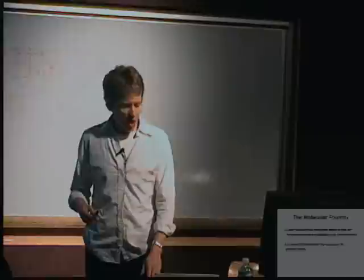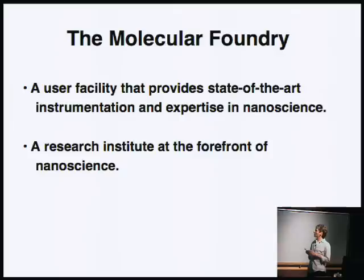On the one hand, we are a facility that provides state-of-the-art instrumentation and expertise in nanoscience for the community at large. What that means in practice is that if you want to make a nanomaterial or characterize a nanomaterial in some high-tech way that you don't have locally in your institution, or if you want to perform a theoretical analysis of nanomaterials and you don't have the expertise for that kind of calculation, what you can do is bring that problem to the Molecular Foundry.